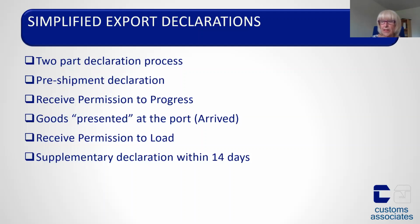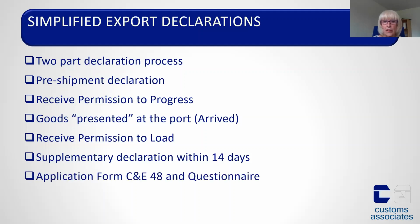That's all I'm going to say about declarations. Obviously, if there are any questions, please put them in the chat. I'll move on now. Before I move on, just to tell you again that to apply for simplified export declarations, it's the same application form. That's C&E 48.